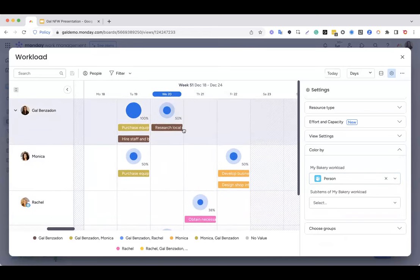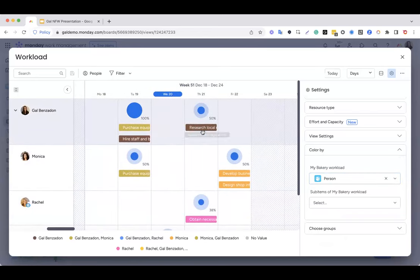Then I will have a better idea in a very visual way who's working on each specific item. Let's say I move one item from one day to the other, it will be moved like this. And then I know in my case, I'm the one working on that specific item. In this case, for example, I can know that Rachel is working on this specific item, so this will help us in a more visual way.